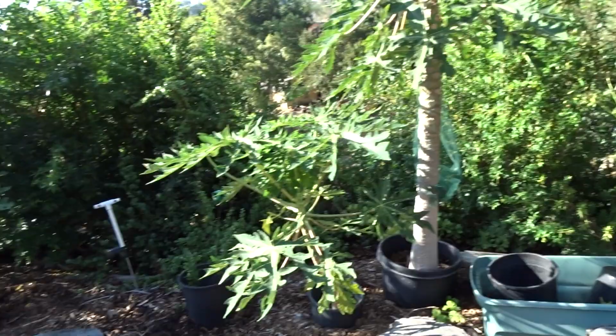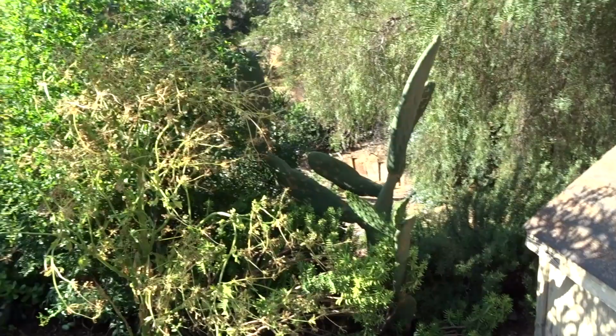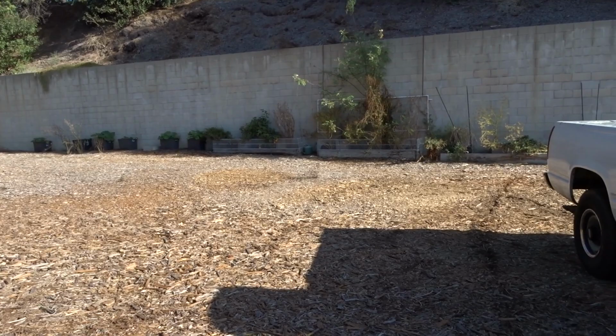They all have their own containers, see? Every papaya here, except for the two little ones, has its own container. All right, let's see. So nothing else here. Rosemary's doing good. The pomegranates have pomegranates on them, and I'm going to swing you around. Now let's go walk over to the wall.